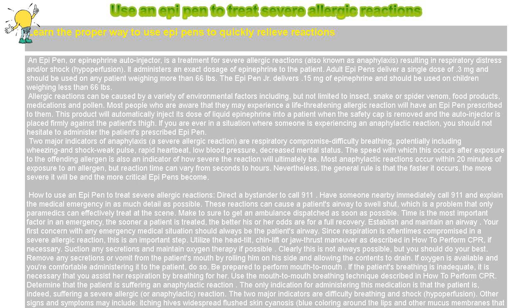Place the tip of the auto-injector on the outside of the patient's thigh, midway between his hip and knee. Push it firmly against the patient's thigh until the needle is deployed and the epinephrine has been injected. Dispose in a biohazard container, being careful not to prick yourself or those around you with the now exposed needle. Note the dose of epinephrine that was given and the time it was administered.